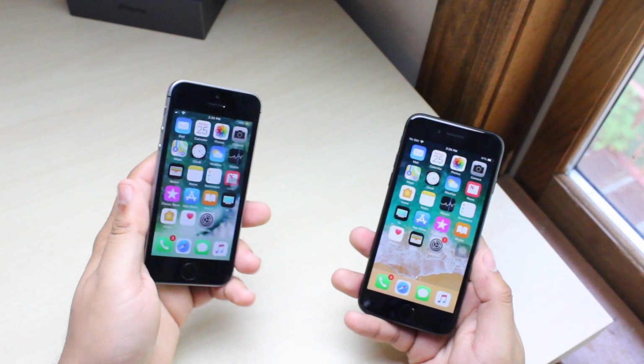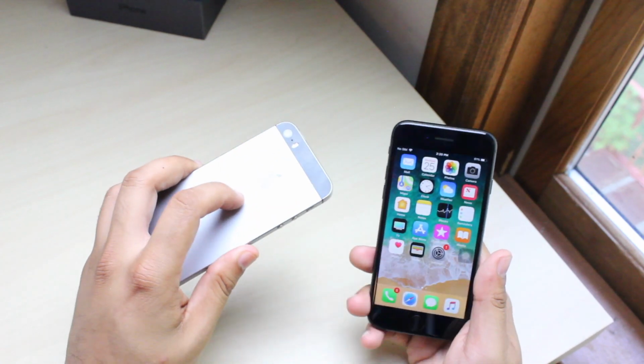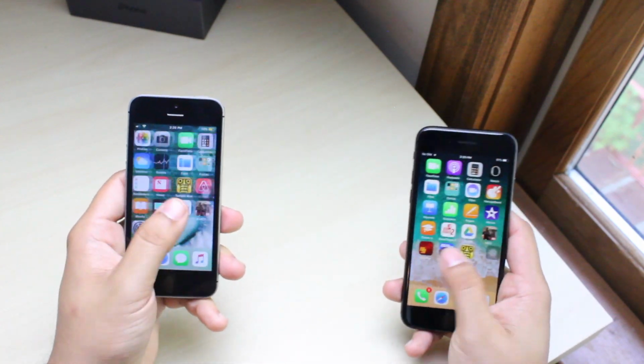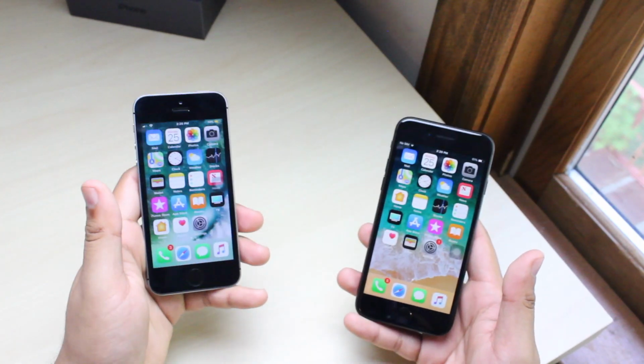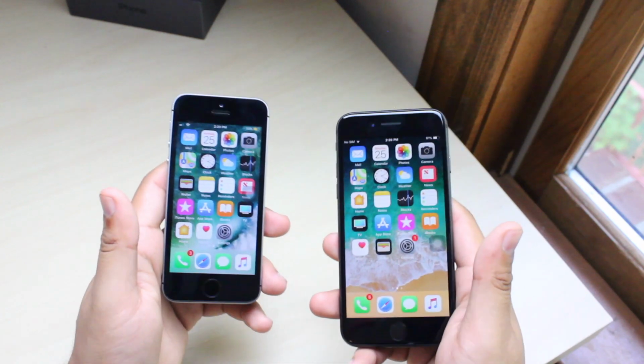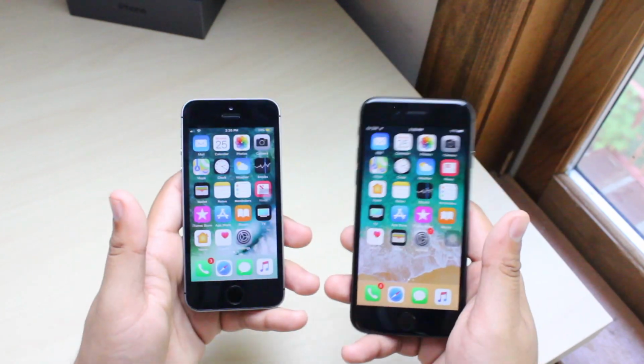So now speed and performance: the iPhone SE has the A9 Apple chip, the iPhone 8 has the A11 Apple chip, so pretty big difference. Speeds are going to be much better on the iPhone 8 than the iPhone SE, but iOS 11 is pretty crappy right now, so both the phones are pretty glitchy sometimes, so it's not a perfect phone by any means.